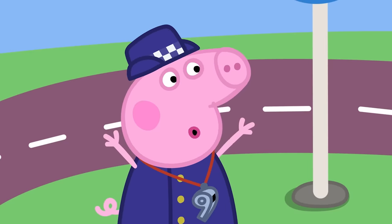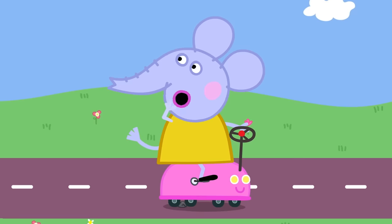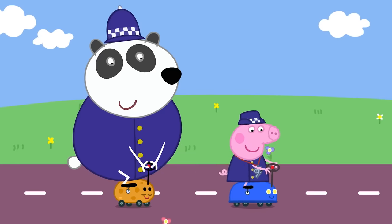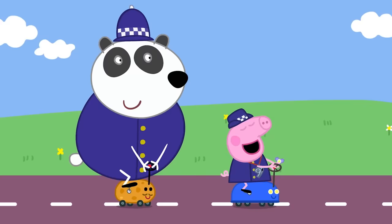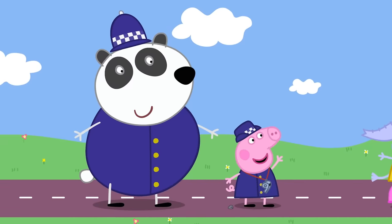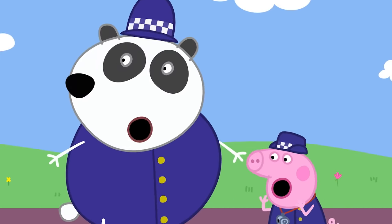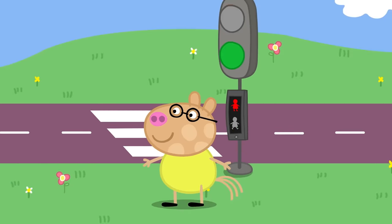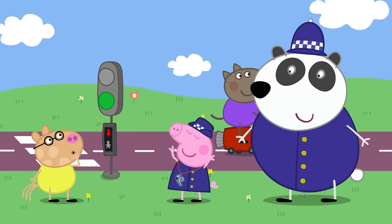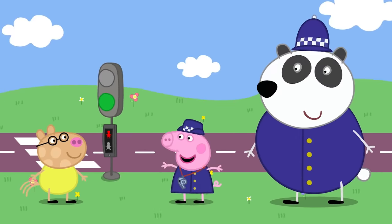No, no, no. Emily, you need to stay on your side of the road. Sorry, Peppa. My wheel is stuck. We'll come help you. Wee-oo, wee-oo, wee-oo. We're keeping the road safe for cars and people. Pedro hasn't noticed that Green Man has turned to red. Pedro, the red man means don't walk. Thanks, Peppa. All in a day's work.